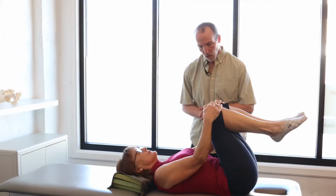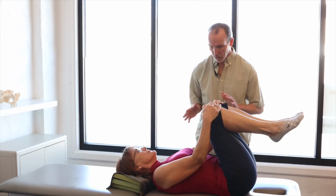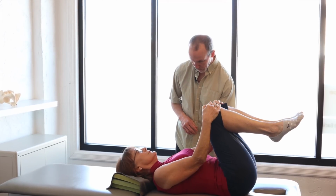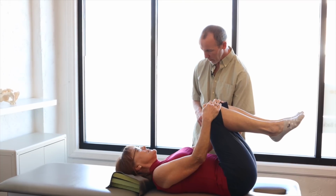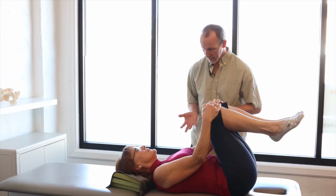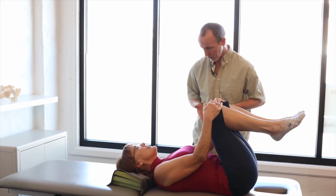You can stay right there. So we're going to lie on your back with your knees towards your chest. Now this should feel really good for your low back. It does. Do you ever do this on your own just to relieve your pain? Yes. Okay, so that's your body telling you, hey, I want more of this, right?